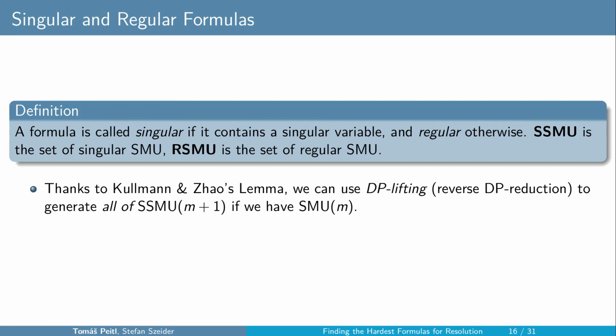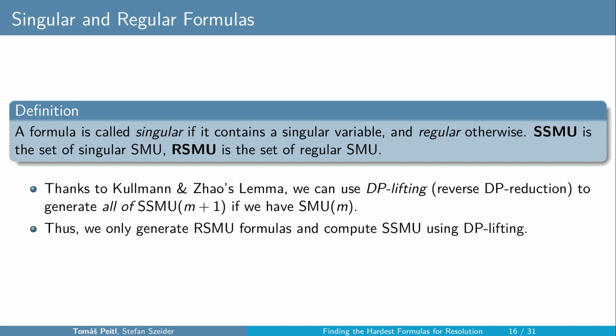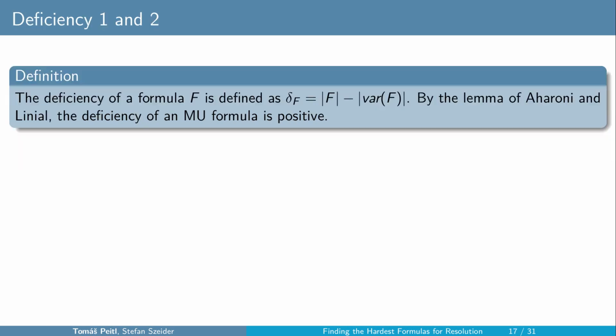Okay, so thanks to this lemma, if we have all saturated minimally unsatisfiable formulas on M clauses, we can use what we call DP lifting, which is just reverse DP reduction, to generate all of the singular saturated minimally unsatisfiable formulas with one more clause. So what we can do now is restrict ourselves to generating regular formulas, and then the singular ones we compute in a post-processing step using DP lifting. Okay, so that's for the regular formulas. And one other thing we can also do is directly show some hardness results for formulas of deficiency 1 and 2.